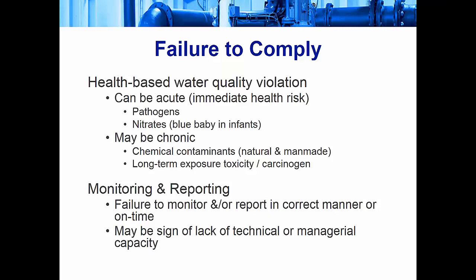There are also chronic health-based water quality violations out there, and actually most contaminants are considered chronic health-based water quality violations. These can be chemical contaminants that are either natural or man-made. So they could arise from human pollution, or they could just be present in the natural environment. Either way, consuming them in excessive quantities over time through your water supply can be dangerous to health, and something needs to be done to minimize their exposure and bring their levels to within Safe Drinking Water Act levels. And then the other chronic health-based water quality violations would be long-term carcinogenic effects or toxicity.